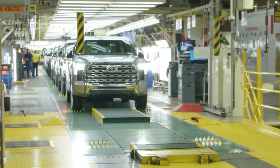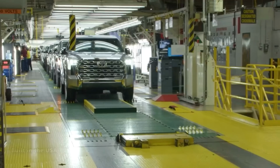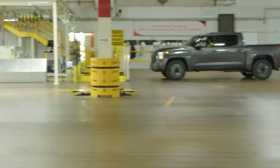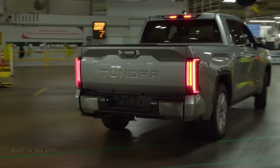When designing the Texas plant, Toyota arranged for 21 key Tundra suppliers to set up factories on the same site to avoid logistical issues. All Tundra engines and transmissions were built in the United States. As the last step of the production process, quality control and test drive.